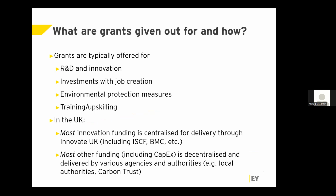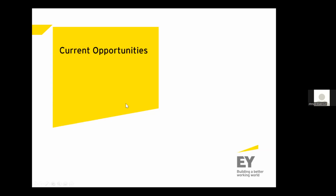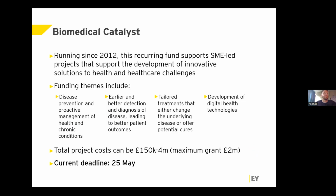Moving on to the next slide, we're just going to go over a quick overview of the current competitions that are out there right now with Alex Lane. Handing over to you, Alex. Right, thanks, Ahmad. Thank you for that overview on grants. As we discussed, there are multiple funding calls and opportunities out there.